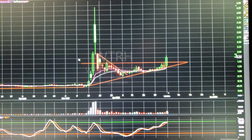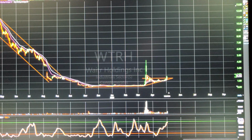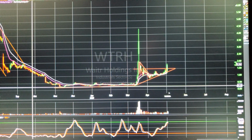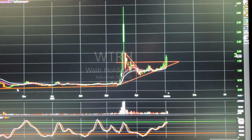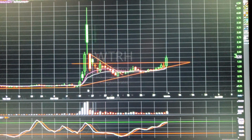WTRH, Wager Holdings Incorporated. This is a really interesting chart. Look all the way back. It came all the way down this channel here. Then sometimes the figure's going to break here, but it just kept going, and it found support. Where is this at? Around about 25 cents. And this one went sideways for December, January 20, all the way this year until March.